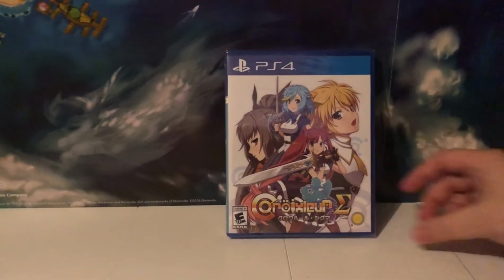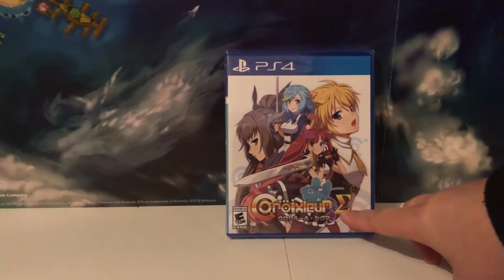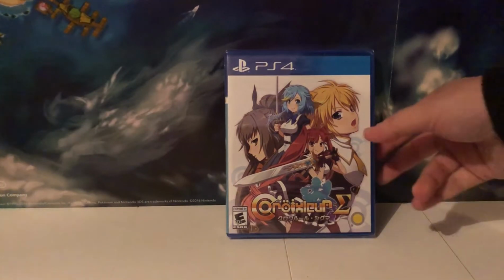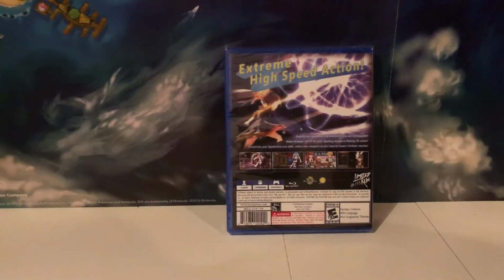So this one is called Kreuzler S. I say it's S because it's the Greek S, and I am Greek, so I hate it when people use the Greek S as an E. That's one of my biggest pet peeves. But I'd say it's Kreuzler S. This one is a Limited Run Games release. And of course it's an anime game, so I had to buy it.